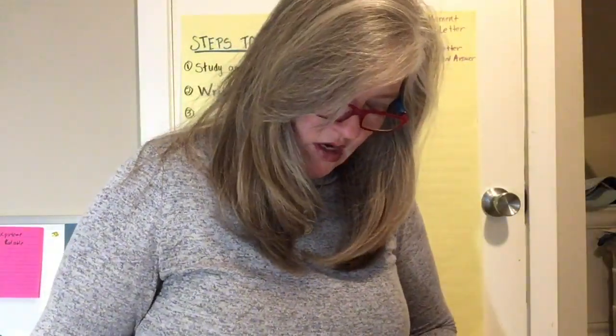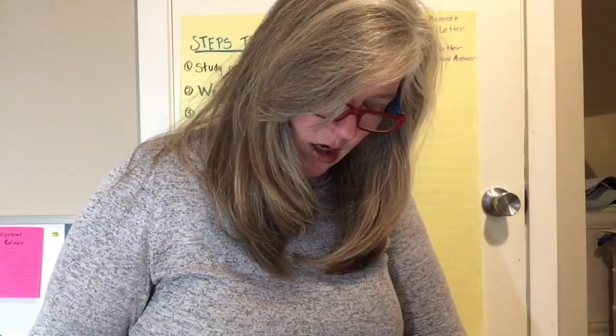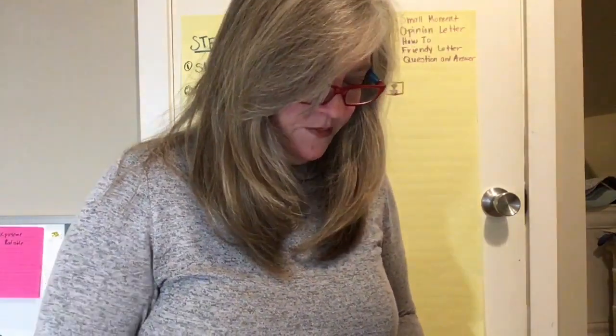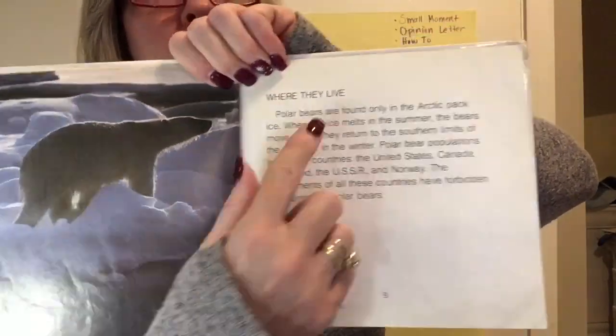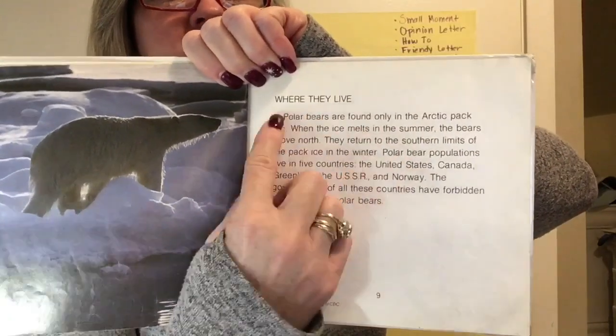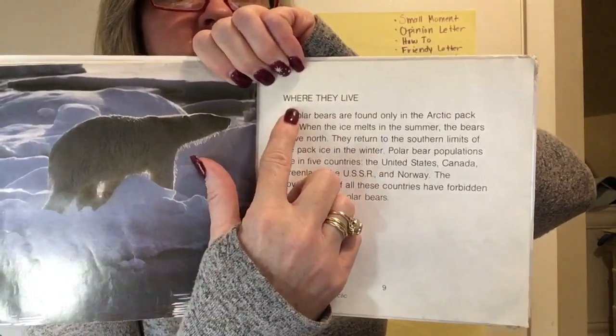So they live on the land and the sea around the Arctic pack ice. I'm going to read one more. This page says, actually, it is where they live. So it's not a question, it's a sentence, but it answers where they live. Let me read this. Polar bears are found only in the Arctic pack ice. They're on the top of the world, the North Pole, we call it.